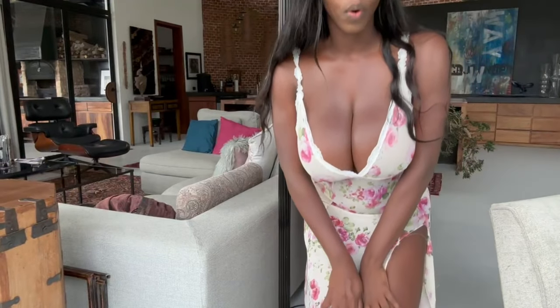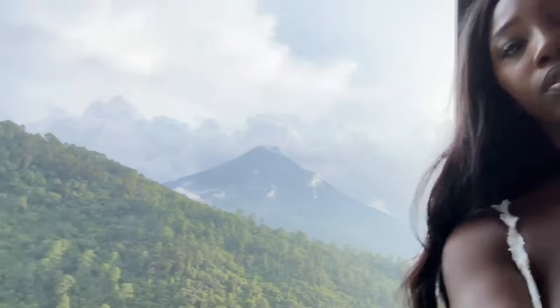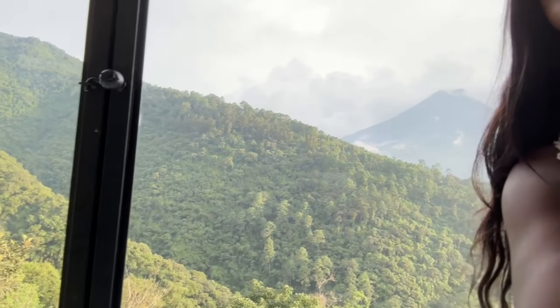Hello everyone. So I have taken a nap and I am all ready for my next photo shoot. This is what I am wearing. This is really cute. Now I kind of wanted to shoot this inside of the house, but if you guys look, I love this Airbnb. Like, look at that view, right?